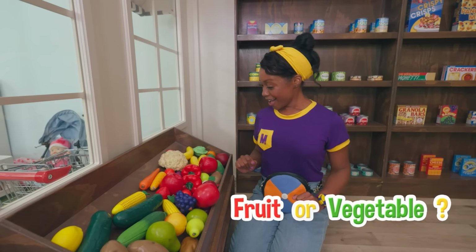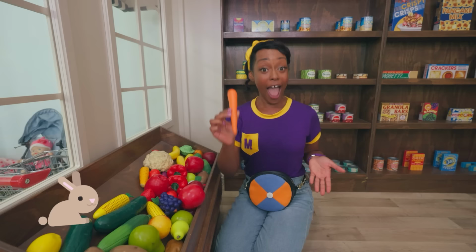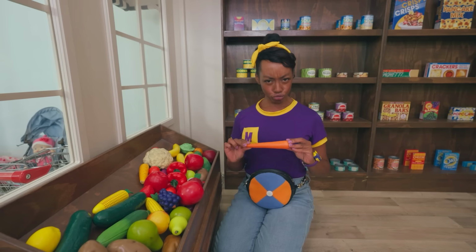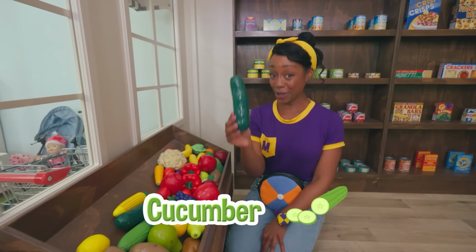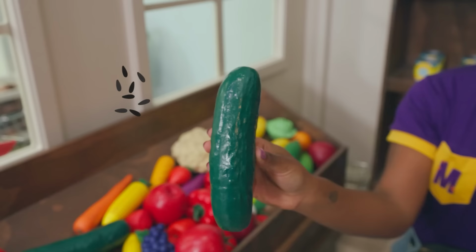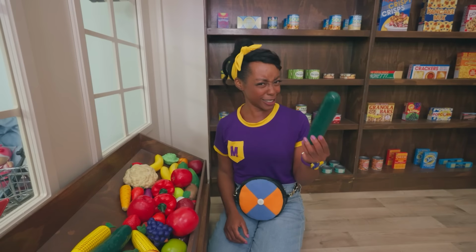A carrot. It's orange and crunchy, and bunny rabbits love to eat them. Tasty. Do you know if this is a fruit or a vegetable? Oh, that's right, a vegetable. Great job. All right, how about this? It's a cucumber. It's green and it has seeds. Fruits have seeds and vegetables don't. Fruit or vegetable? Oh yeah, that's a tricky one. It's a fruit, even though it seems like it's a vegetable. But great job.